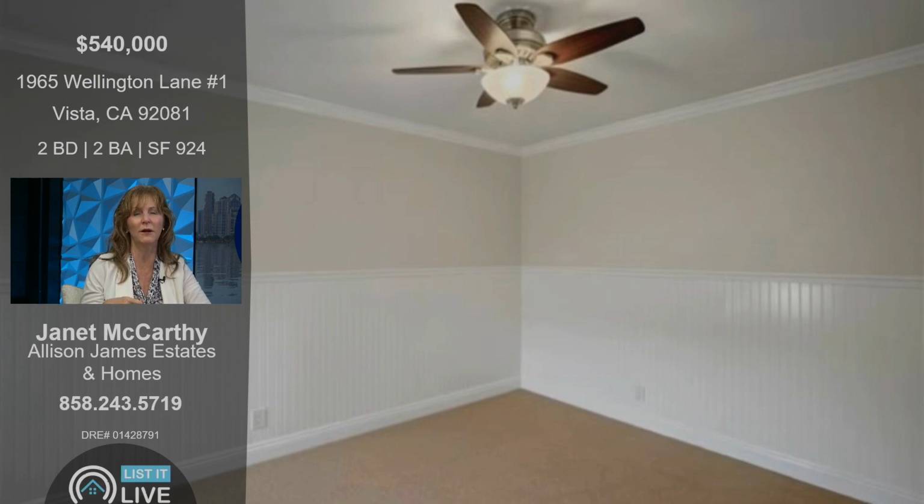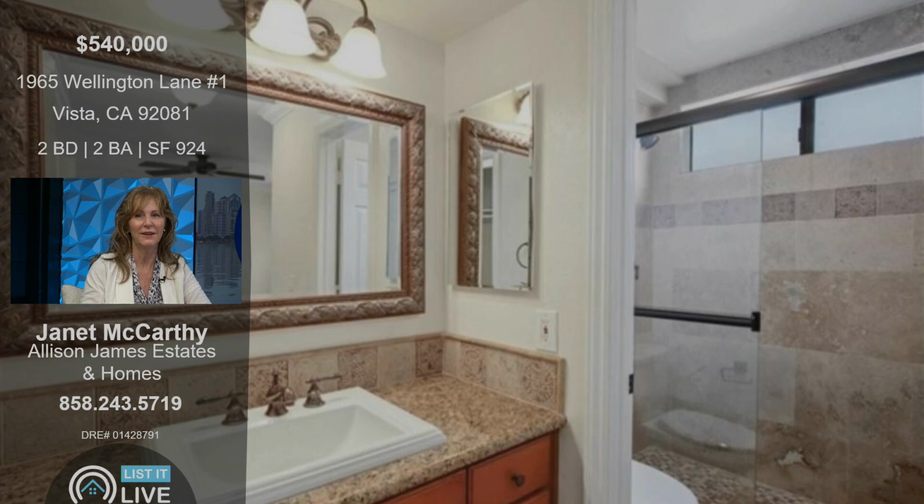Once again, we're seeing crown molding, and they have ceiling fans in all of the rooms, upgraded brand new AC and furnace. I think that's like a year old. Oh, that's nice. So it's always good to know about that, right? Yeah, the master bath is all done. You have all the granite, the shower's done. If you've ever done any remodeling, the bathroom is always the worst place. I like the window in there.